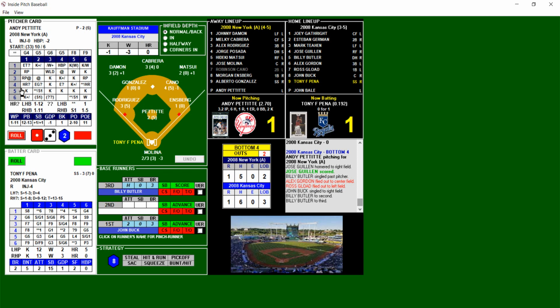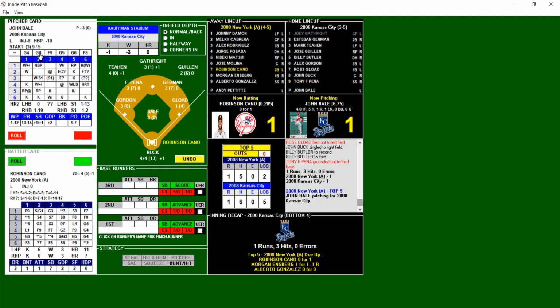Here's the pitch. Strategy roll is an 8. 3-6 question mark. Single on a 1-5, the 12 is too high. 4-4, that's going to be a double star 2. Ground ball to Gonzalez, and that retires the side. 1 run, 3 hits, no errors. After 4, we're tied at 1.